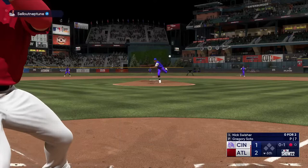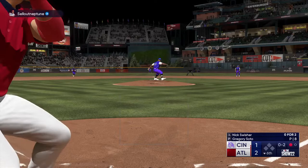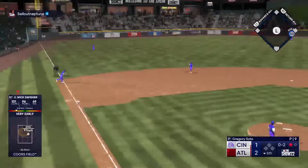Next offering is fouled back. Look out. That ball was smoked. Man, I am so relieved that they have this net. Lays out, but he can't squeeze it. And he beats it out. That's a hit. Great try there.